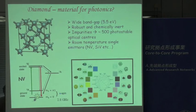Now, again, diamond is a very interesting material. It has a huge band gap, 5.5 eV. But what's more fascinating is this ability to host all these different impurities. You can dope it with literally anything, and it will change the color. And that's amazing. It's a great tool for photonics because you can choose your wavelength, you can choose the lifetime of your emitter, basically anything. The only thing you need to do is to isolate them on a single level. And for many years, researchers have been trying to isolate different emitters and to find which one is the best for your application.